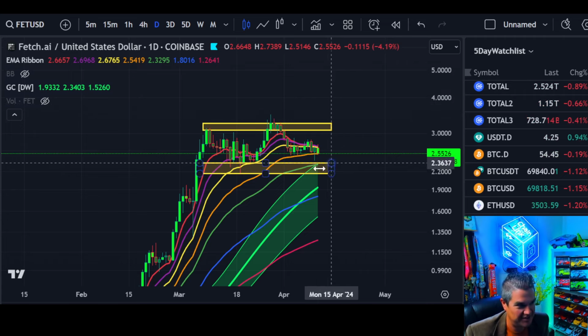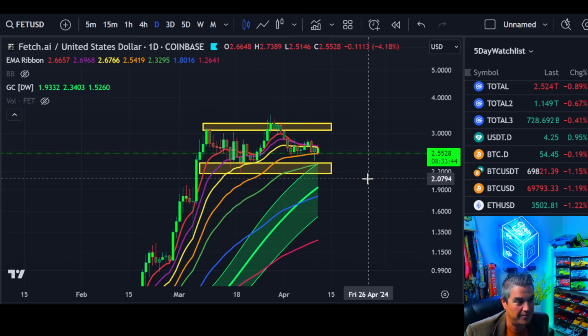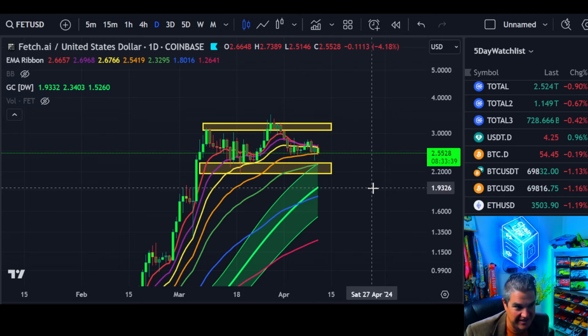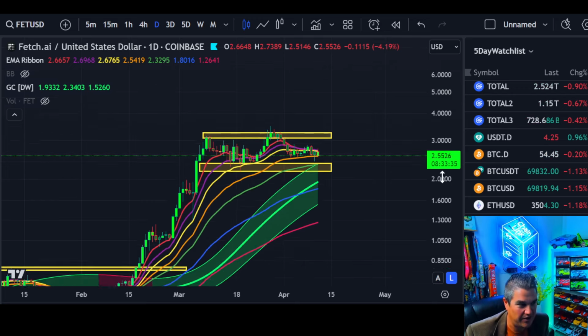Daily chart on Fetch. Gaussian channel below us, but we're at risk of running into it. What does that mean? I'm glad you asked. If we touch the Gaussian channel, it likely means further consolidation, maybe even a little bit more downside. Why do you say that? Well, I'm glad you asked.